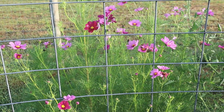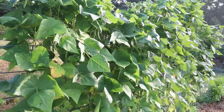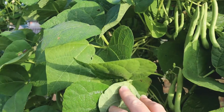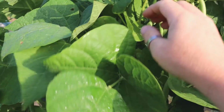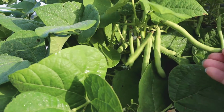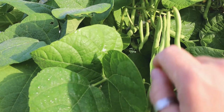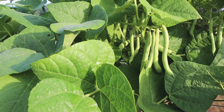More of the Rubinato Cosmos over here. Our NT half-runner green beans. I've got to come out here and pick again because we have got green beans everywhere. Look at all of these. I think so far these are my favorite green beans that we have grown.